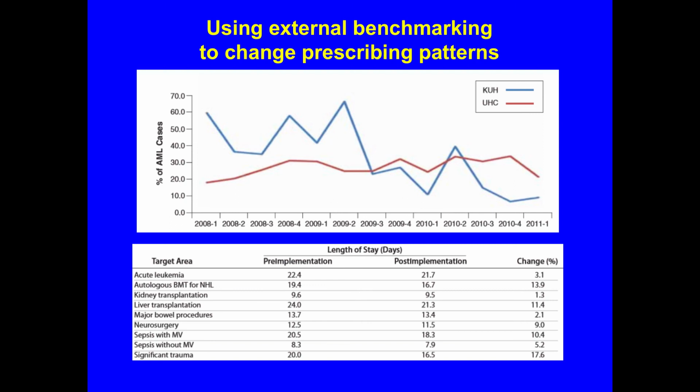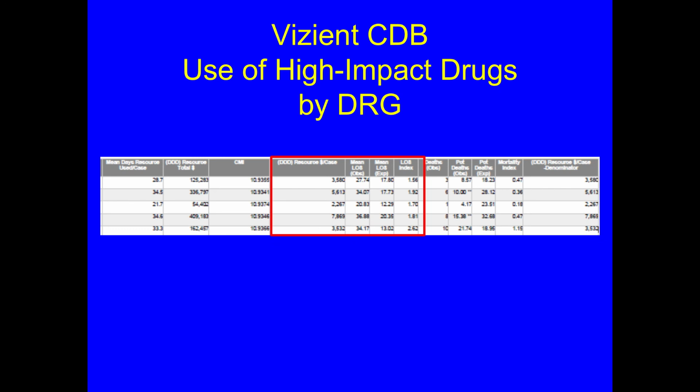So I want to make the case that once you know where the opportunities are, which is where some of the big data can help, as well as the MUE data that we talked about earlier, there's data out there that says that you can use that information to change behaviors. Just a couple of last examples that I wanted to share with you.